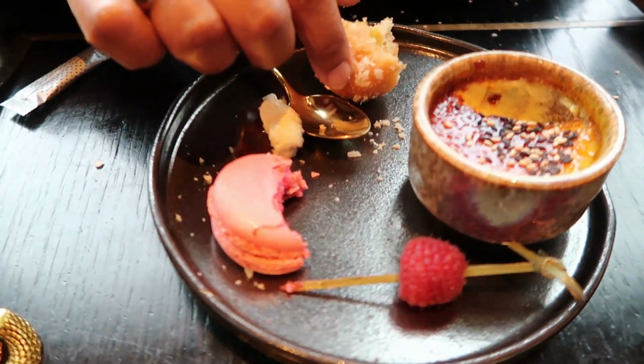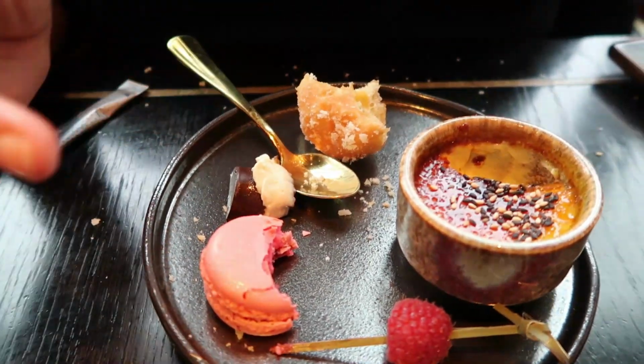You know what this could do? A little bit of cream. But the donut is nice, it's soft, it's fluffy. That coconut sugar is really good. I really like it. So it looks like the desserts are redeeming this a little bit. Yeah, the desserts are amazing.